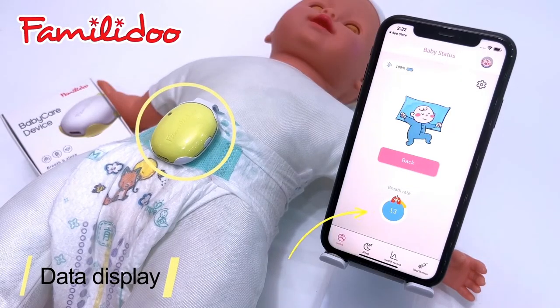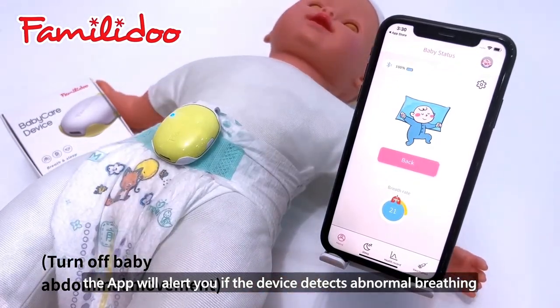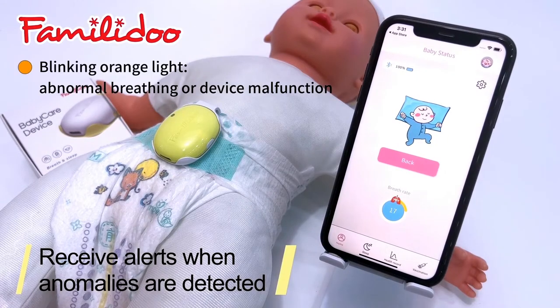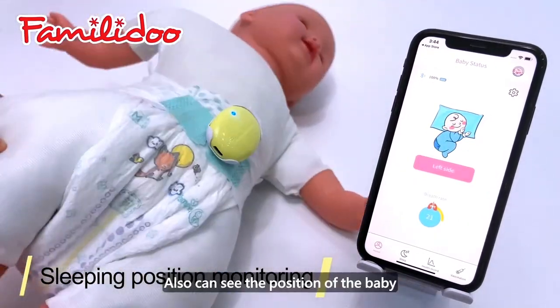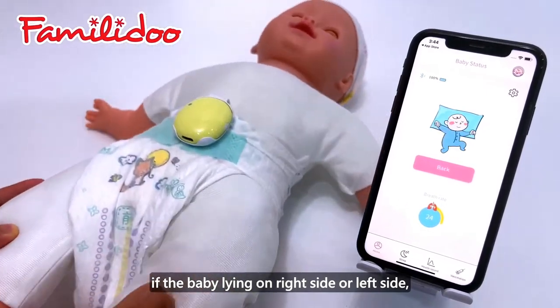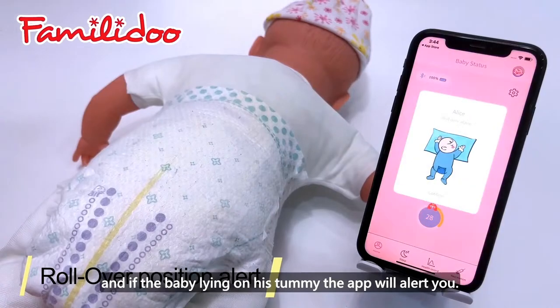This is the breathing rate. The app will alert you if the device detects abnormal breathing. And the orange light means abnormal breathing happened. Also, you can see the position of the baby, if the baby is lying on the right side or left side. And if the baby is lying on his tummy, the app will alert you.